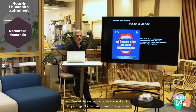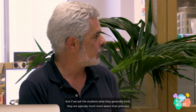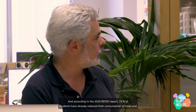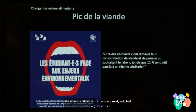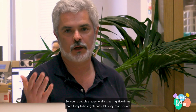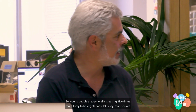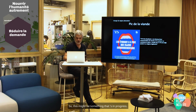And if we ask the students what they generally think, they are typically much more aware than previous generations. And according to the 2020 ReFed report, 73% of students have already reduced their consumption of meat and fish or wish to do so, and 11% have already switched to a vegetarian diet. 11% is a lot for France, or typically for those over 50, it's more around 2%. So young people are, generally speaking, 5 times more likely to be vegetarians, let's say, than seniors. So this might be something that's in progress.